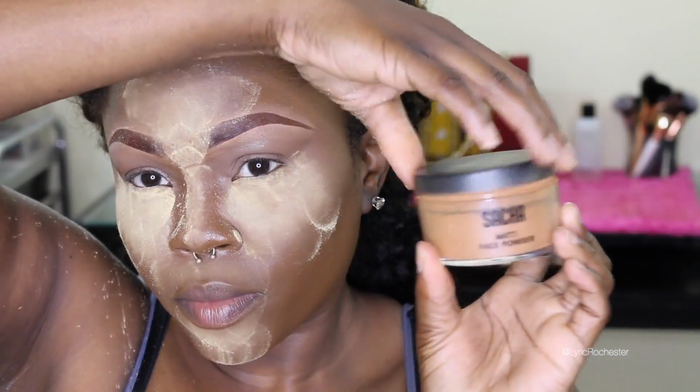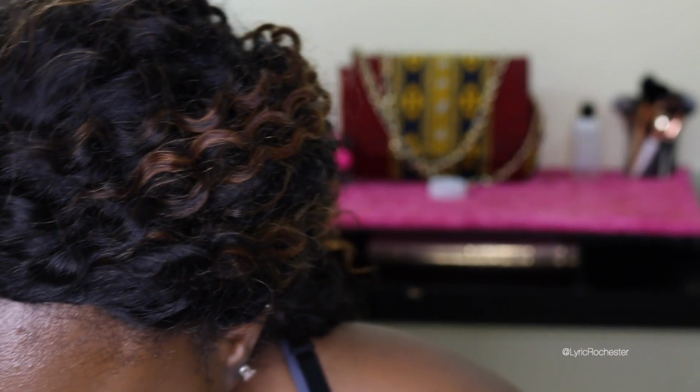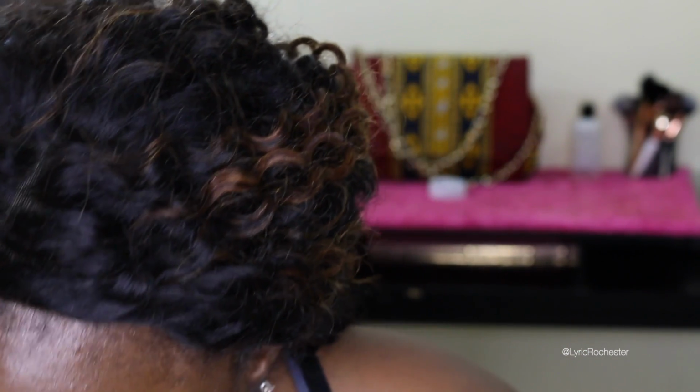The powder I used before was Sasha Cosmetics Buttercup. No, I'm using Sasha Cosmetics Perfect Spice to set everything.